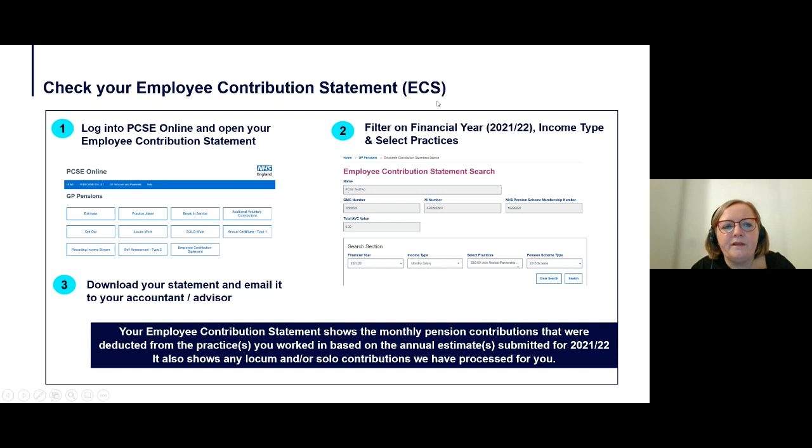So, going to PCSE Online, before we even get to the end of year certificates, what we would encourage you to do is to log on and look at your employee contribution statement. Regardless of whether you're a GP or a non-GP partner who is going to complete your Type 1 form yourself, or if you're going to get anybody to support you with that, be it an advisor or an accountant, the first thing we recommend is to go to PCSE Online, click on employee contribution statement, and you'll be able to filter to the year.